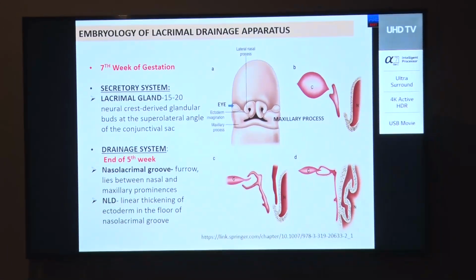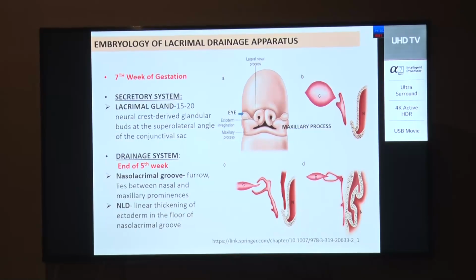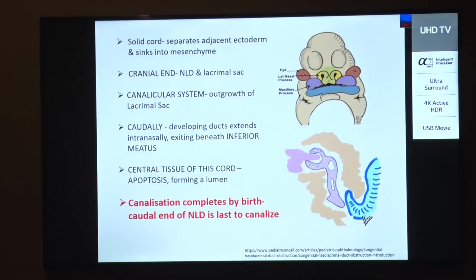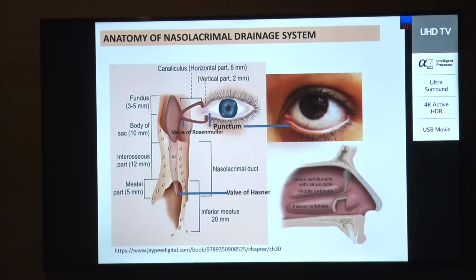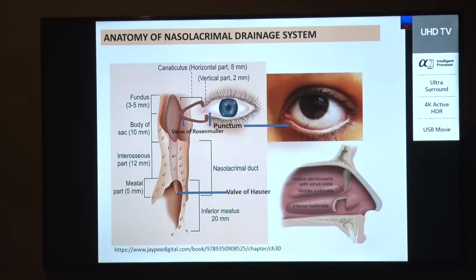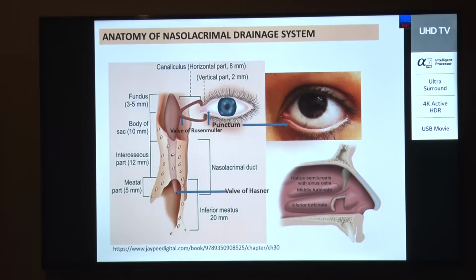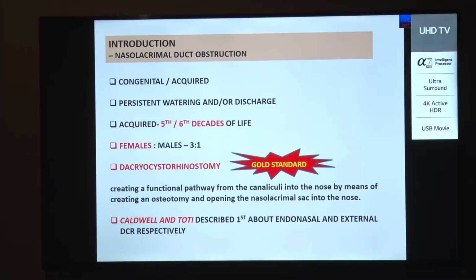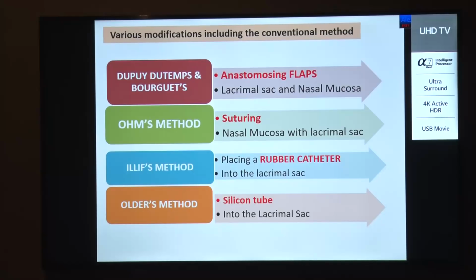The lacrimal drainage apparatus starts developing at the end of the 5th week as a solid cord, which canalizes completely by birth, where the nasolacrimal duct is the last to canalize. Any obstruction at the nasolacrimal duct at later stages of life leads to acquired nasolacrimal duct obstruction, which presents as persistent watering and discharge. The gold standard treatment here is dacryocystorhinostomy.